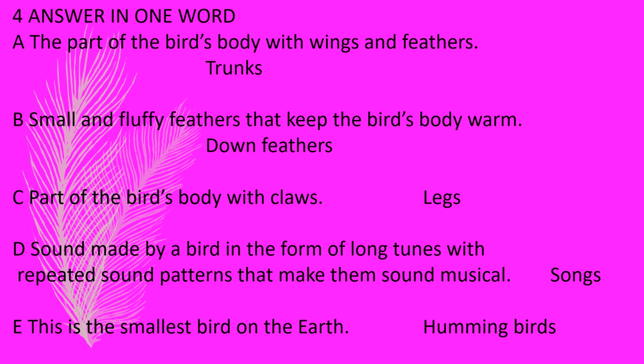Fourth question, answer in one word. Children, here a few sentences are given which you have to name. So the first question is, the part of the bird's body with wings and feathers. Children, here we need to name the bird's body part which has wings and feathers on it. And the answer is trunk.